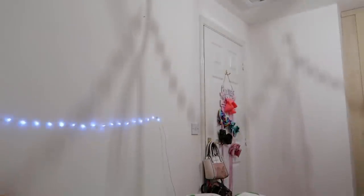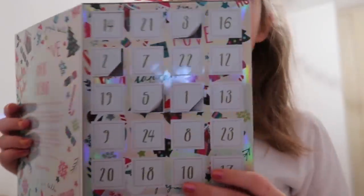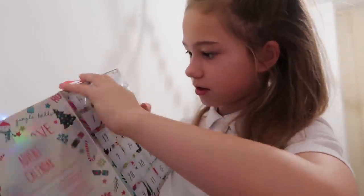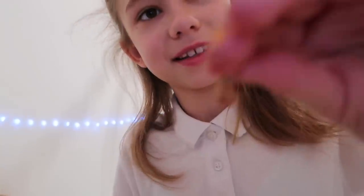And first of all I need to open my advent calendar. So guys, I'm going to start off with my accessories. So here's the accessories one. Sorry if my hair looks a bit bad, I just got help with it. Now I'm looking for number 7, which is right here. Is it a little present? It's a little present charm.